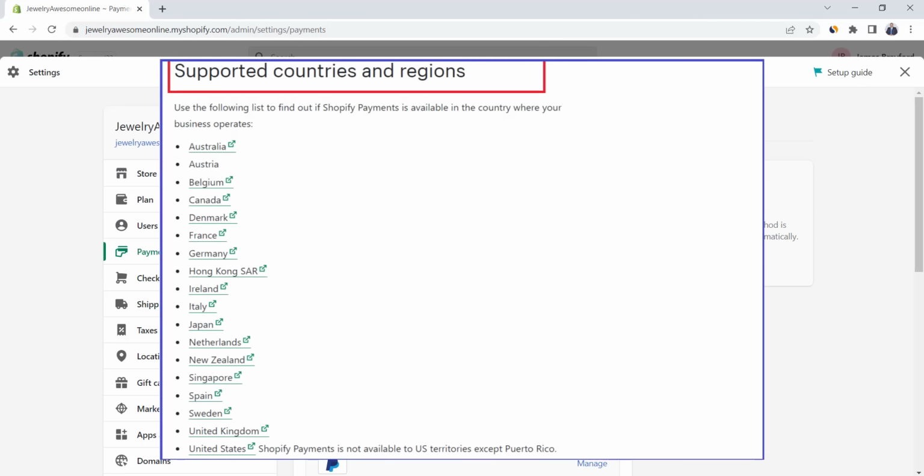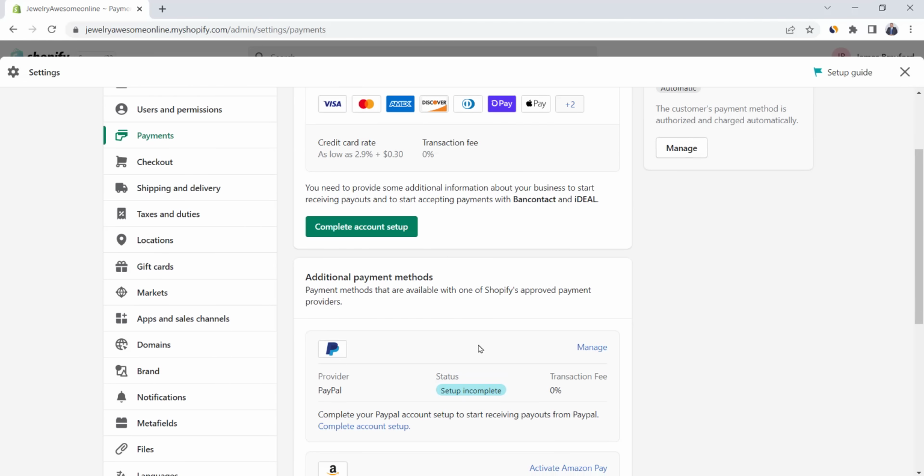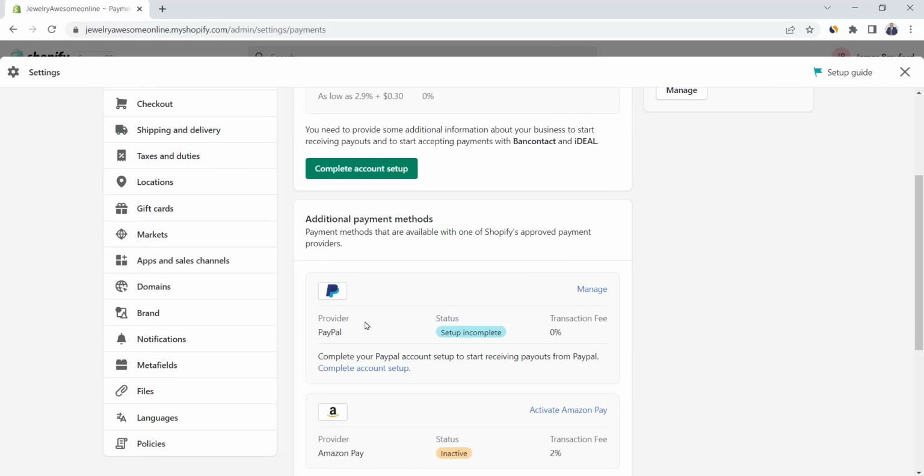Keep in mind though that Shopify Payments is only available in selected countries. If your country is not included, you still have the option to accept payments through PayPal only. And from my experience, 70% of transactions will happen through PayPal, so it's more than enough to start with. Now by default, PayPal will be activated on your store.